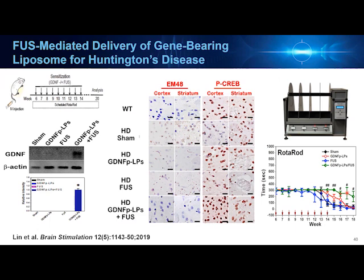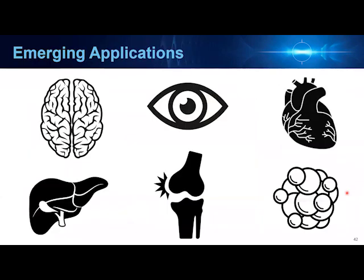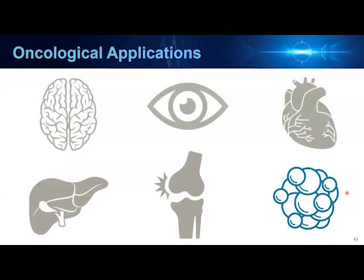So again, taken together, these results, much like the Parkinson's results, suggest that non-viral and viral gene therapy approaches bear tremendous utility for neurodegenerative disease going forward. So while these were just a few snapshots of preclinical work in neurological diseases, they were by no means comprehensive. Nonetheless, I'm going to go ahead and pivot now over to some oncological applications, starting with one in the brain.